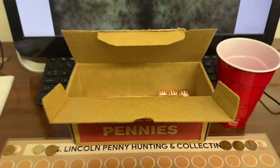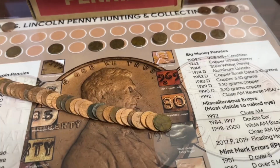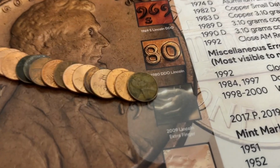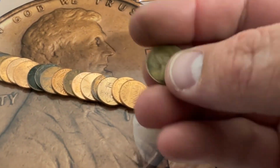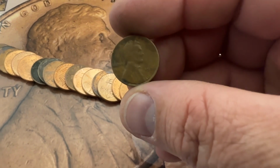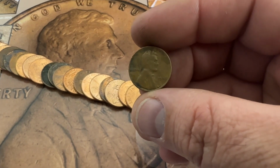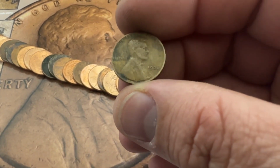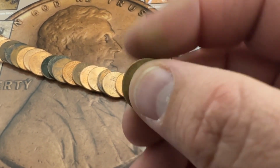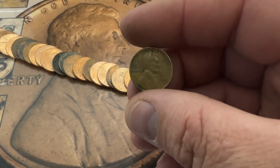All right, boys and girls, we are on roll 37 of the box. And it's been a little bit, but we finally got something. Also, this is an oldie. And I pretty much consider anything past 1940 to be an oldie. And this is a 1936 Philadelphia. So I'm glad to have that find after numerous rolls with nothing.